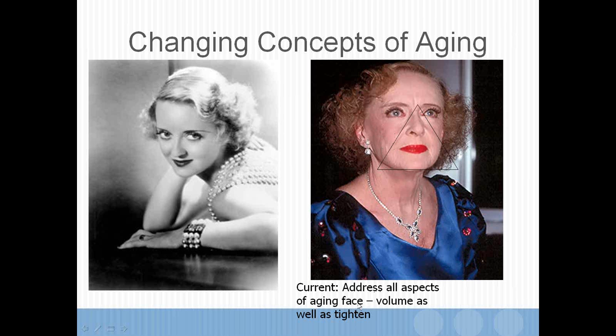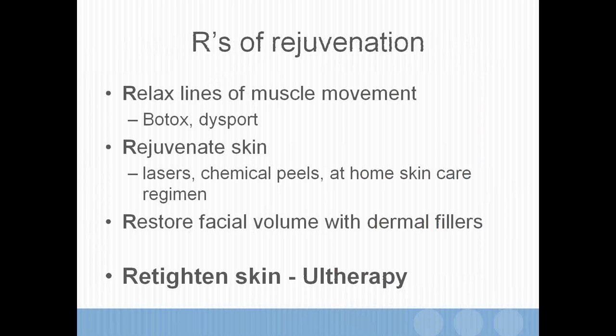So the current concept of anti-aging is to address all aspects of the aging face, volume as well as tightening the skin. And we often talk about the 4 R's of rejuvenation. And if you've been in for a cosmetic consultation, you may have heard some of these. In fact, we have a new brochure that kind of outlines these.